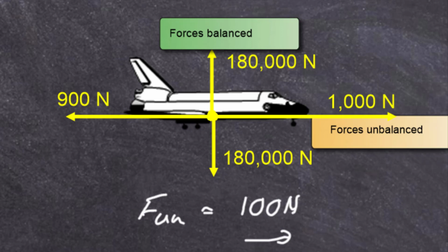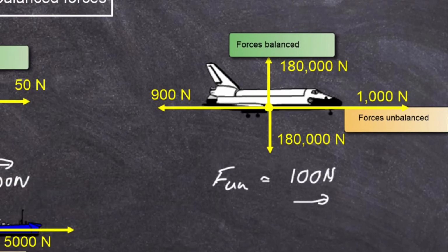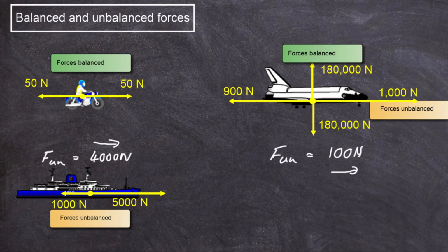Regarding the up and down movement, two things could be happening. It could be at rest, forces balanced, or it could be moving either up or down with a constant speed, because the forces are balanced and there's no acceleration. Balanced and unbalanced forces. Now we'll take a look at how we can calculate the acceleration of objects using Newton's famous second law equation.